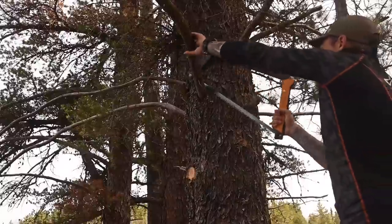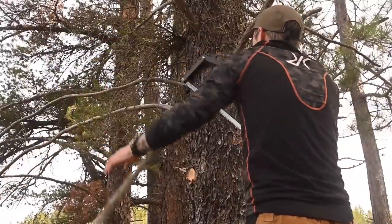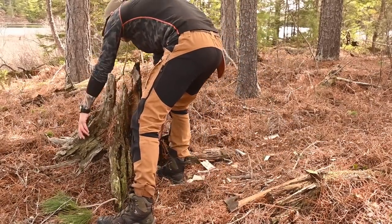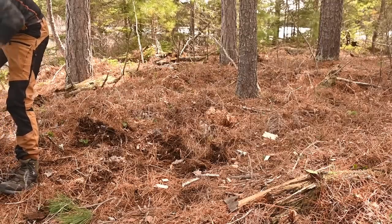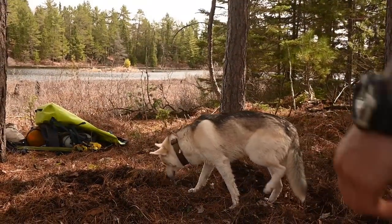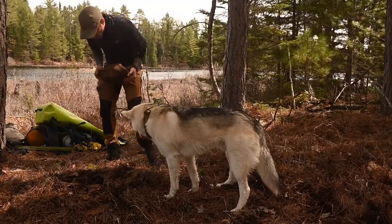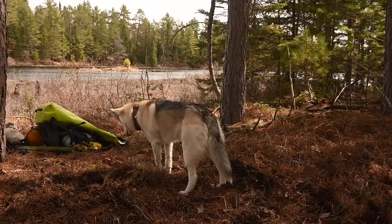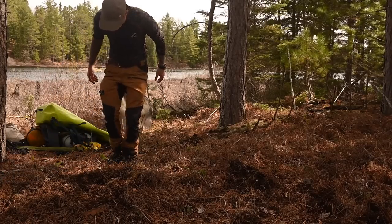Wolf is just being awesome. Use that for part of my fire pit. Rocks. Hey, bonus rocks. Here we got another one in there somewhere. The rock pile. Oh, see?